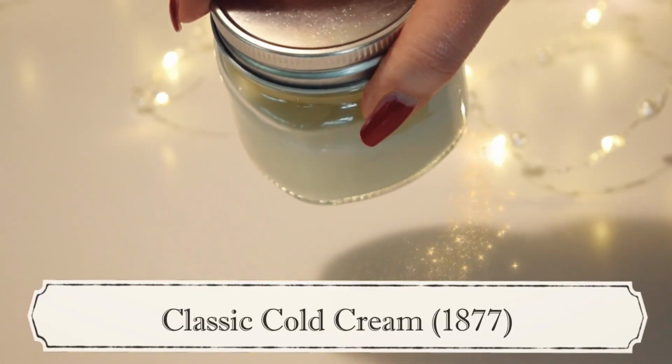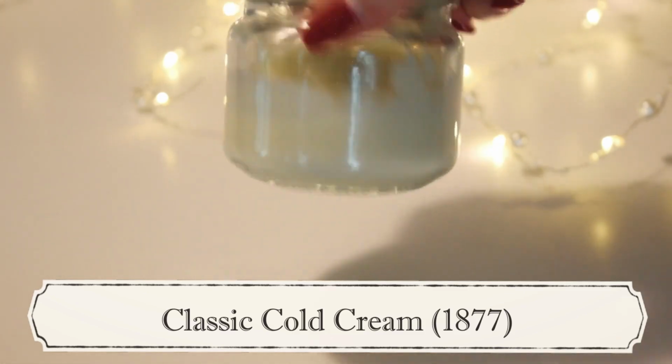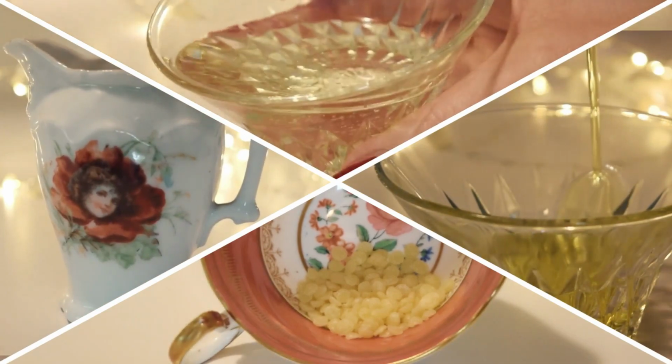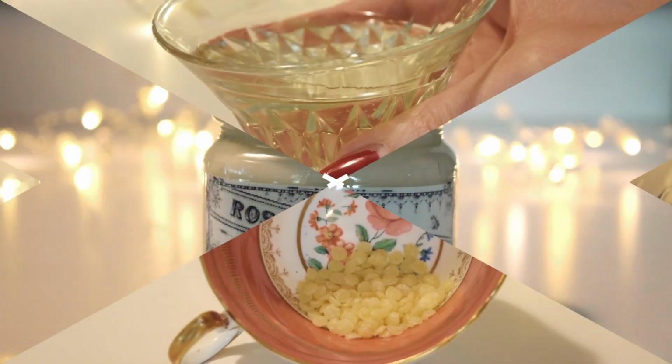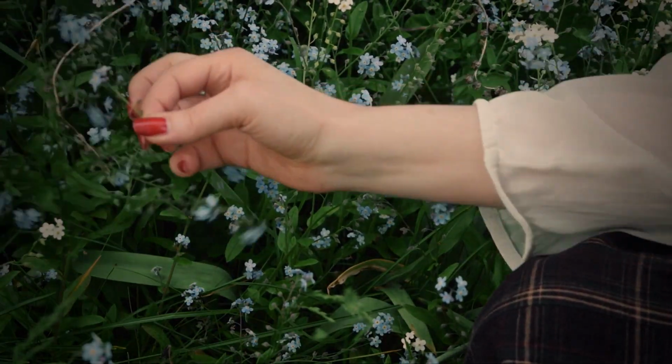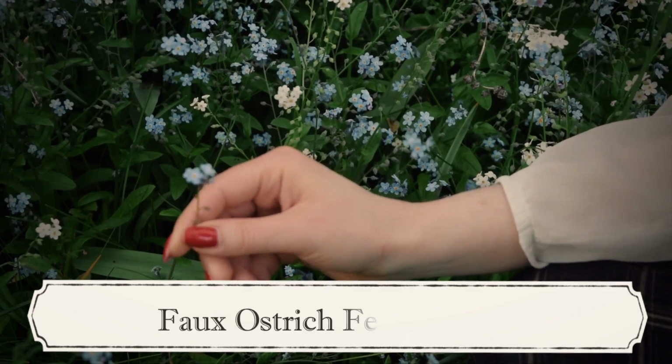Okay, and then we did a classic Victorian cold cream. Your basic standard cold cream. I don't really remember much one way or the other. It was so much like any historical cold cream. Good, but totally forgettable. So switching gears from a beauty recipe, we have a crafty make thing.